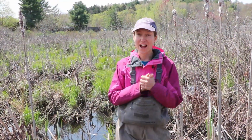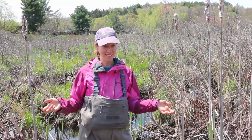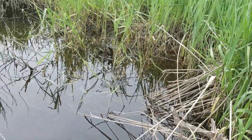Okay, so we're here out in the swamp at your turtle's new home. And you guys probably wouldn't want to live here. It's really mucky, it's really gross for a person to live in, right? You wouldn't want to live in the swamp, but this is perfect habitat for turtles, and especially your turtles.